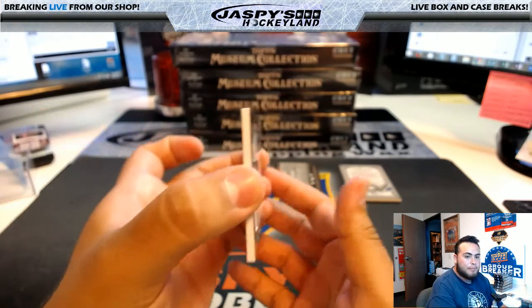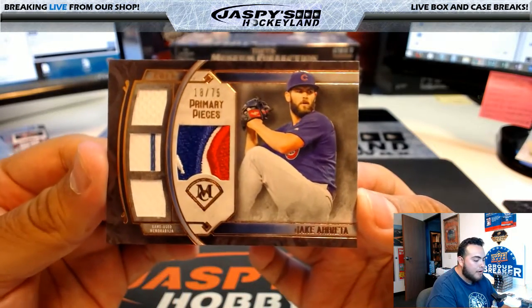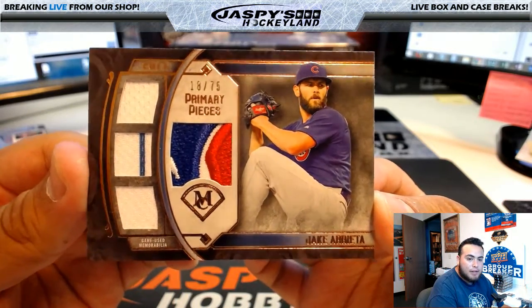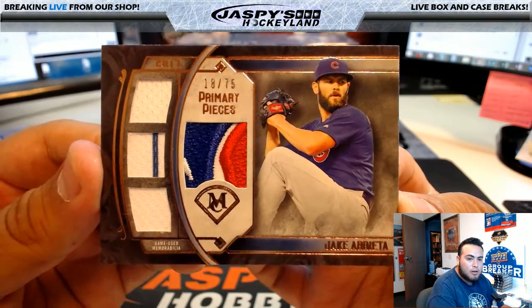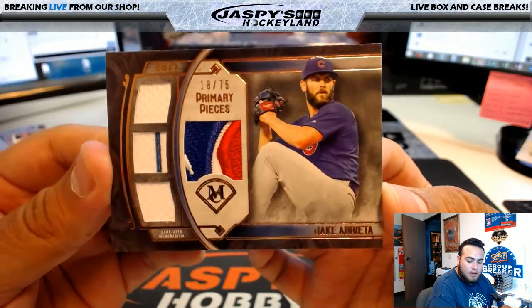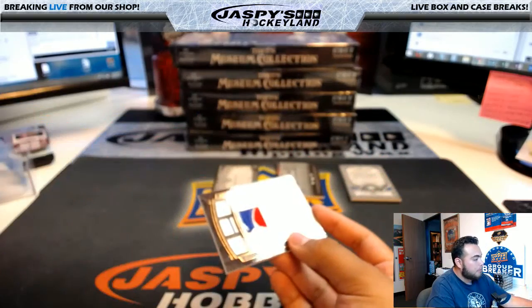Alrighty, first card is primary piece is Jake Arrieta, 18 of 75. Nice, three color patch in there with a pinstripe right there as well on the left. Chicago Cubs, sorry. Michael Martin and the Cubs.